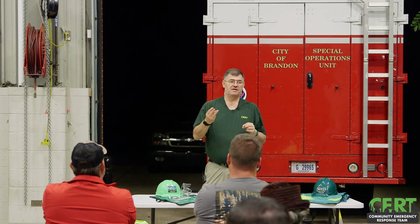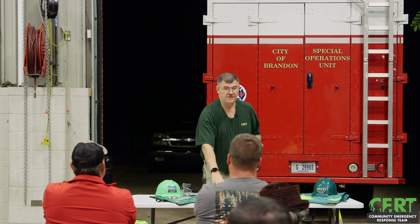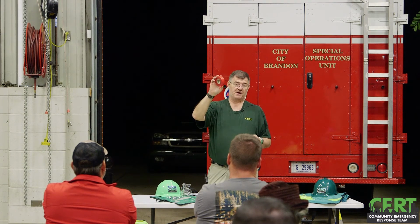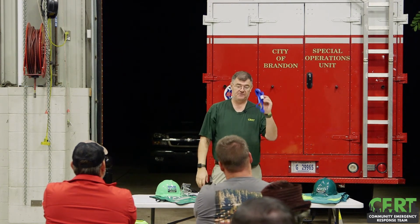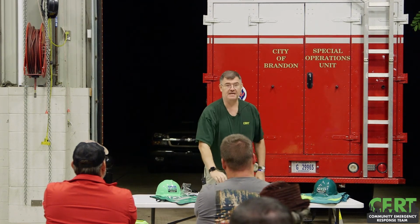Three types of bleeding are arterial, venous, and capillary. So with arterial bleeding, what color is that going to be? Yeah, it's going to be bright red blood, but we're going to triage them as a red because they're going to bleed out if we don't do something quick. Odds are, with pressure, you may end up using a tourniquet on them, but they're definitely going to be a red.